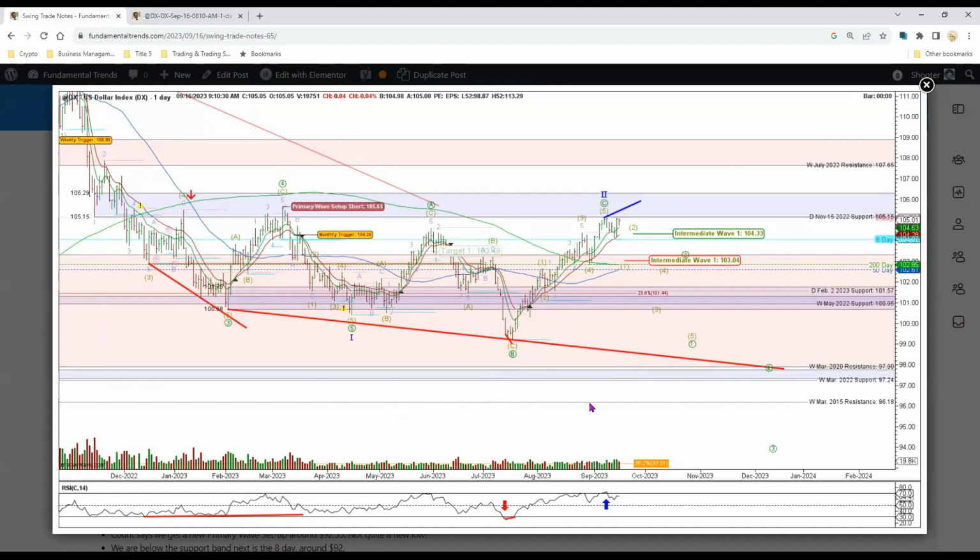They like the twos more so than the threes. So we want to keep that in mind. First target would be around 103. Now that would be bullish. And this is where I'm directional, because we currently have a headwind from the dollar, and that may change with a decline in the dollar.